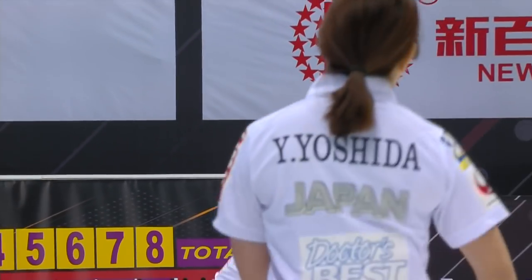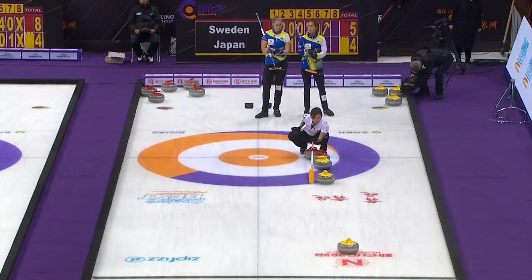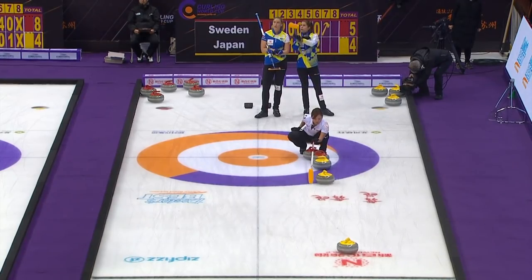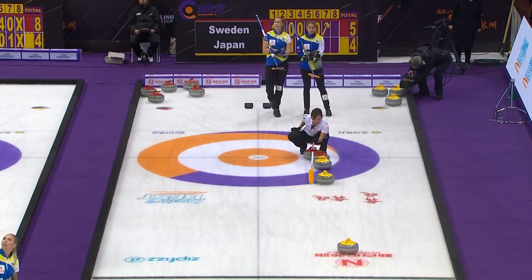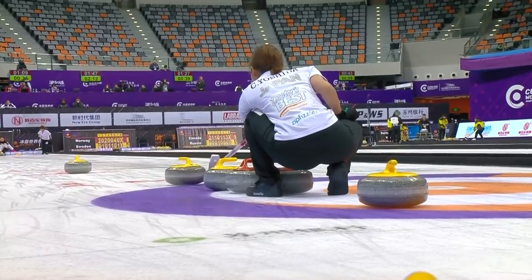She'd rather have come inside out than outside in. That makes the angle a little bit better. But she's right, there's really no way to play an out turn at this. It's not an easy shot. She can't see that whole stone from the back.